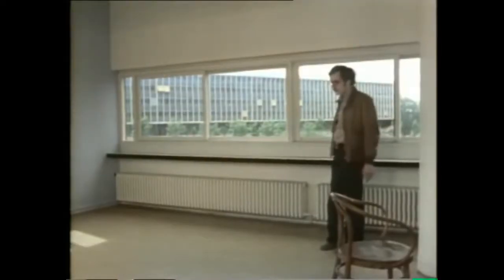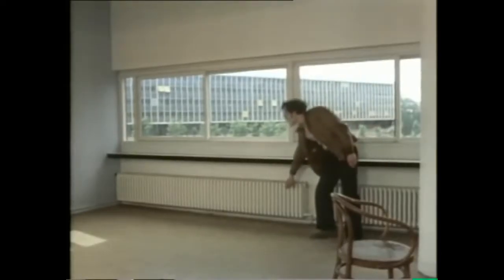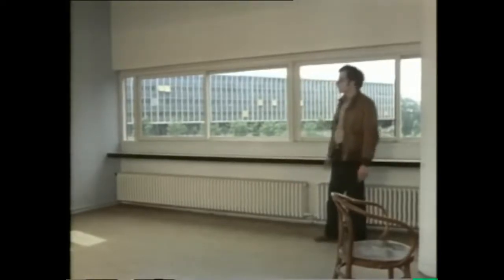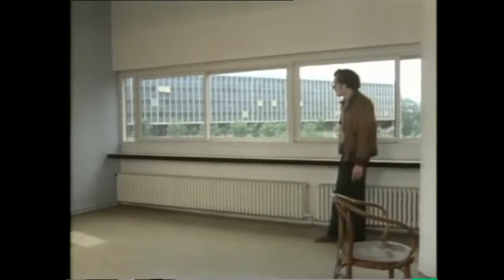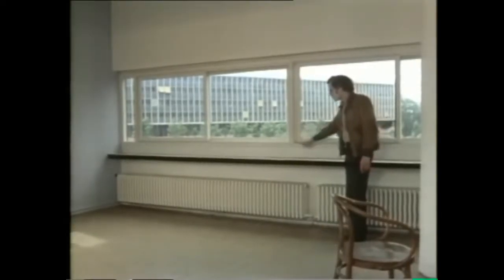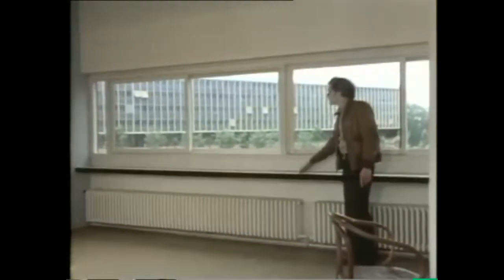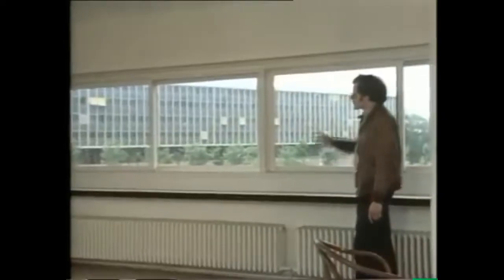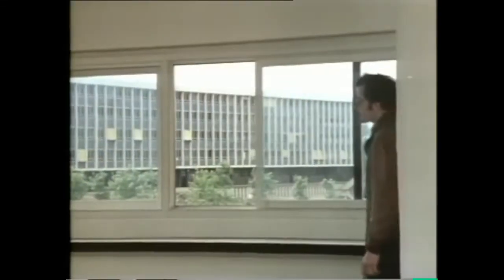These tiles here, they're yellow, whereas the ones in the hall are white, but they're the same quality, simple industrial products. And again, these radiators here, they're simple, standard industrial radiators, and he doesn't attempt to hide them from view. Again, he provides a shelf running all the way along this window of solid concrete. The windows slide sideways in order to take as little room as possible, and they work very nicely.